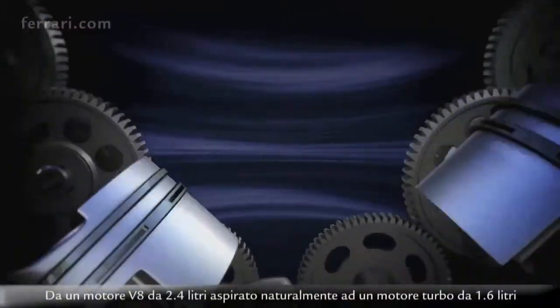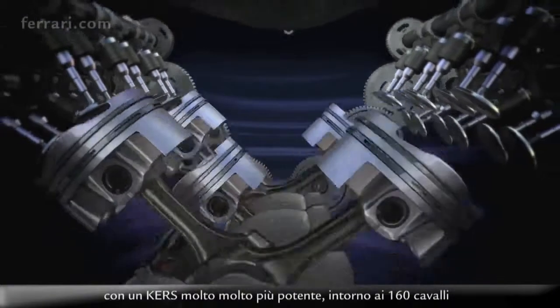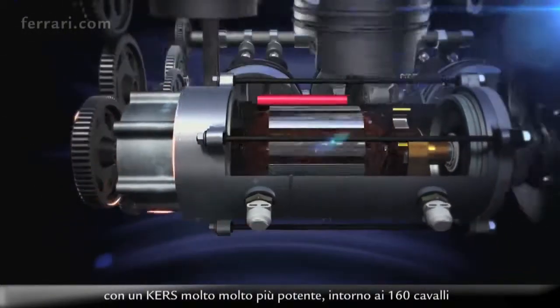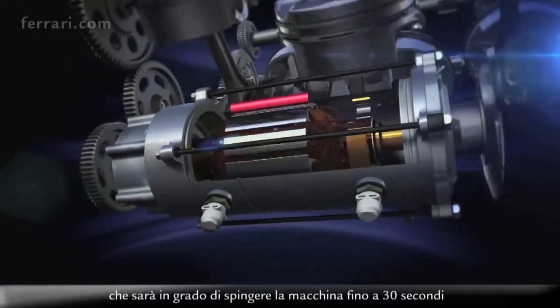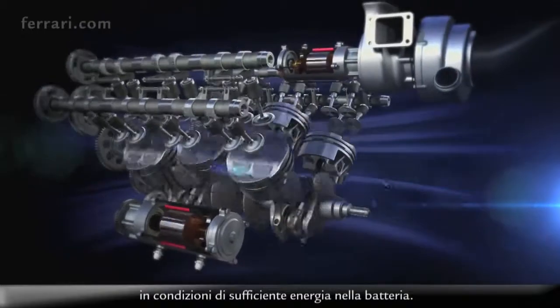Next year we'll have a very big change in the regulation, from a 2.4 litre naturally aspirated V8 engine to a 1.6 litre turbocharged engine with a much bigger ERS, around 160 horsepower, that will be able to push the car for up to 30 seconds if you have energy in your battery.